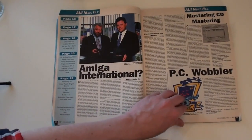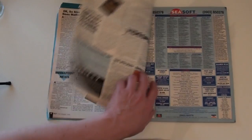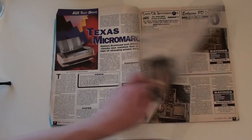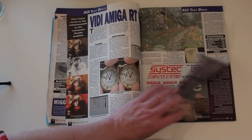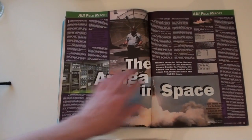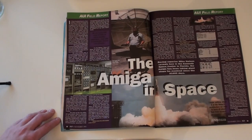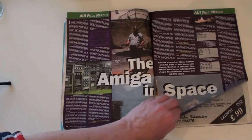But they did go quite in depth, and it was more of a serious vibe in this magazine too. It felt a bit more tabloidy than Amiga Shopper. It wasn't quite as serious, but it was definitely a good read. And I think this was another magazine that just slipped away, actually. I'm not sure if the final issue even ever got published. I believe there is still a website up for it, though, or at least there was a couple of years ago. So this is quite a good example of their style.